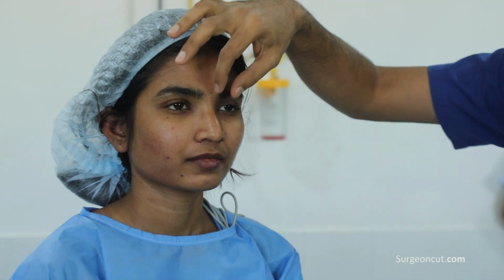So we have a patient here. She came to us with a chief complaint of a broad nasal base, that's nasal radix, and broad alar base, and also a complaint of the short chin. So we are going to do a rhinoplasty for her. We are going to address the radix.